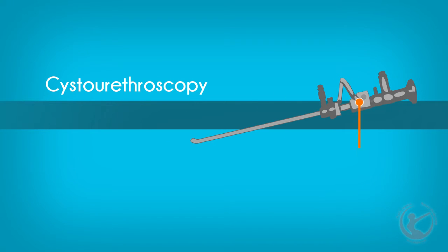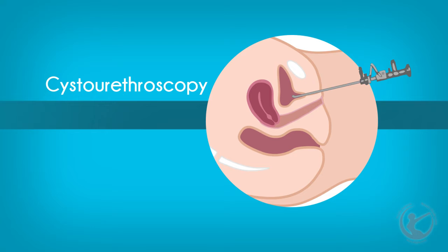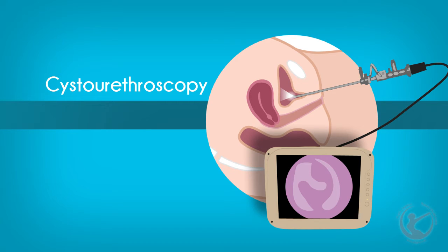Cystoscopy. The cystoscope, which is a small tube-like instrument, is lubricated with an anesthetic gel before being inserted into the urethra. The light and camera present in the cystoscope allow doctors to visualize the inside of the bladder and urethra on a television screen. With this procedure, doctors are able to investigate women with symptoms of frequency, urinary urgency, bladder pain, or bleeding during urination.